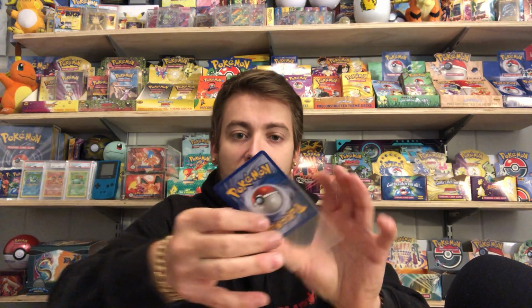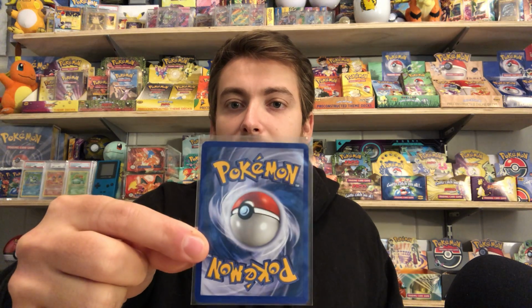It's nice when you get a card and there's no surprises. So yeah, against my black shirt, you can see the bottom. It's pretty flawless. The sides are pretty flawless. No chips or weird markings. So it looks really, really good.